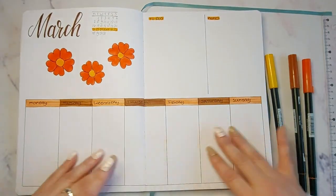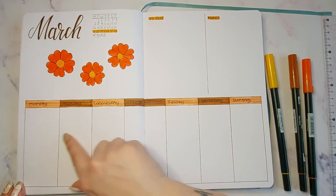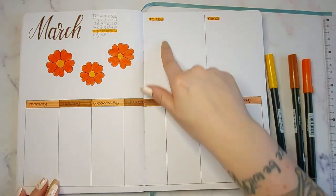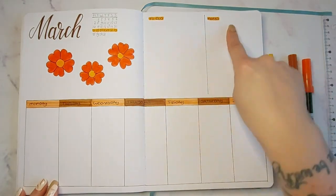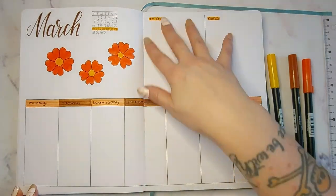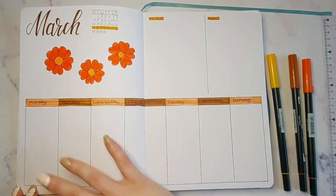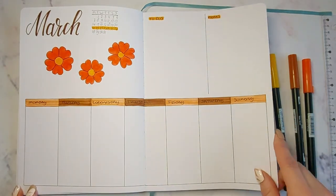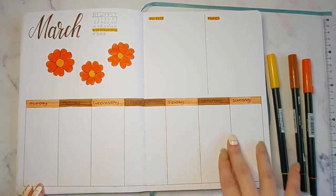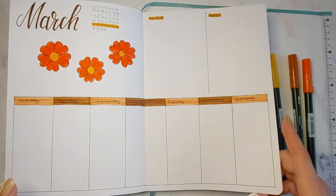Moving on, we have this one, a vertical layout again. I used this space for the fun little doodles. We have a section for to-dos here, additional notes, and we have the event section here. If you do want to space things out a bit, here's all the things you can write down that you want to do that week, and here you can write down whenever you have events or appointments or social things that people seem to do.